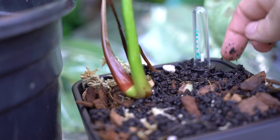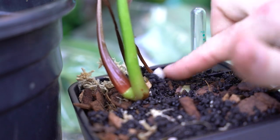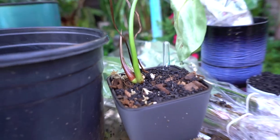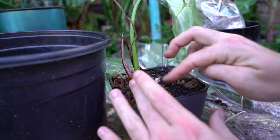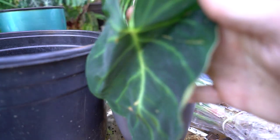More specifically, it's designed to get roots going and have some grit to it and fall apart over time, which it does. It falls apart and gets very muddy. But every plant I've ever used it in an aroid mix with, they have always rooted very, very well. So yeah, there's the first one.